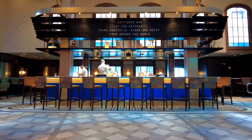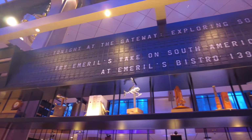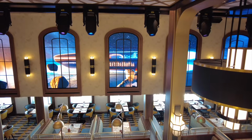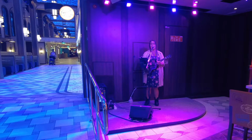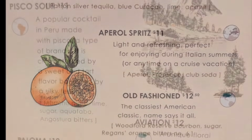Located at the center of the Gateway, Latitudes has a very open and energetic feel. With the train station flip sign found at the top of the bar, you'll always know what activities are going on during the day, whether that's watching Carnival travel through time or listening to Morgan play some great tunes nightly. Now, let's hit the bar for my top 7 cocktails.